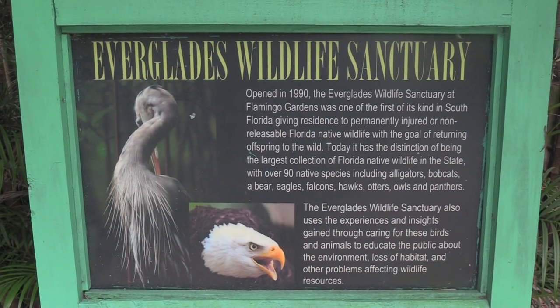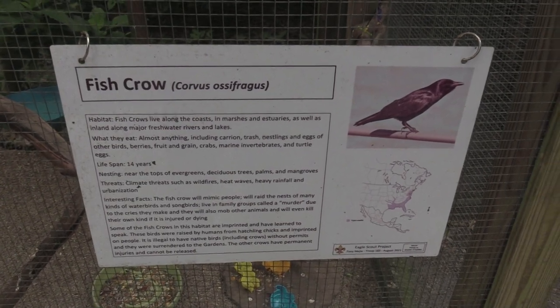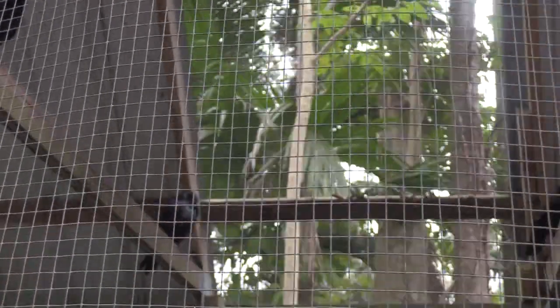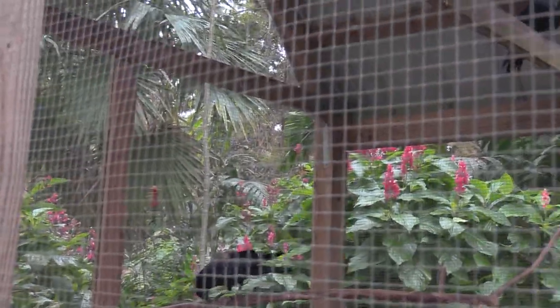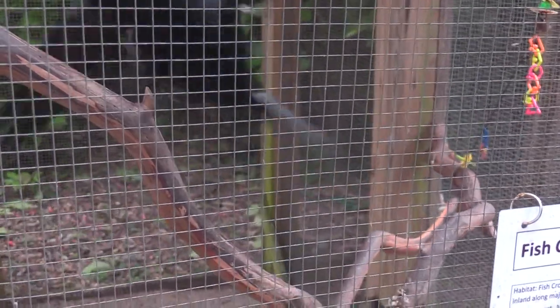Everglades Wildlife Sanctuary. Got some fish crow. Sort of fish crow getting a drink of water. A bath. Now crows are very intelligent. They're able to learn words. They just heard one of them say hello. Hello. Hello. Hey, bird. How are you?